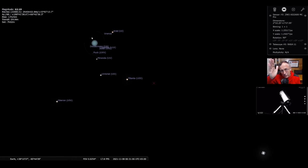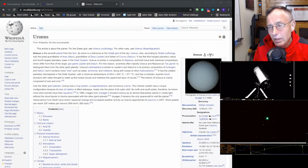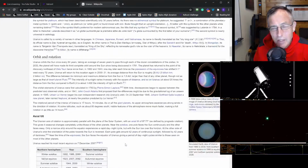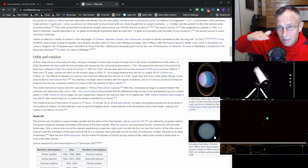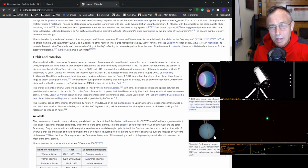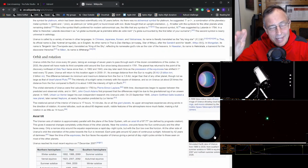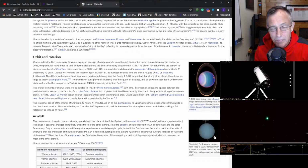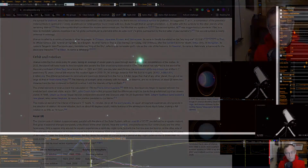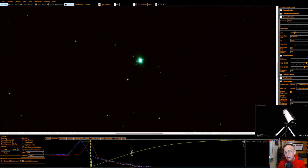And remember, Uranus is at 90 degrees tilt. If you just look with me for a second over here in the Wikipedia article about Uranus, you can go down and see this ring structure is actually not aligned with the orbit of Uranus and most of the other planets of the solar system. This seventh planet has Uranus at like 97 degrees axial tilt with the plane of the solar system. So what that means is in SharpCap, we're picking up the glow of the rings as it reflects the sun.